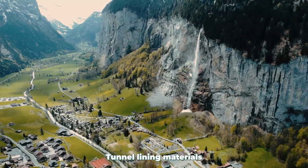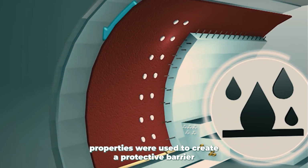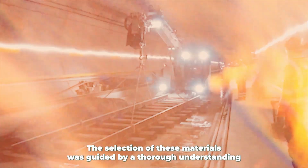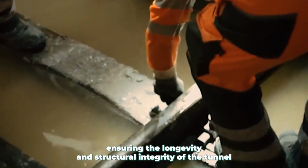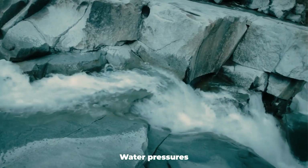Tunnel lining materials. Specialized tunnel lining materials with water-resistant properties were used to create a protective barrier against water infiltration. The selection of these materials was guided by a thorough understanding of the hydrogeological conditions, ensuring the longevity and structural integrity of the tunnel under varying water pressures.